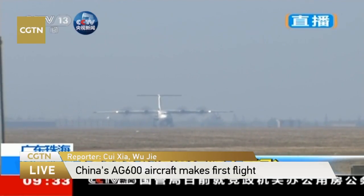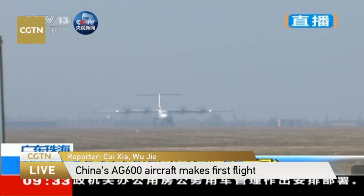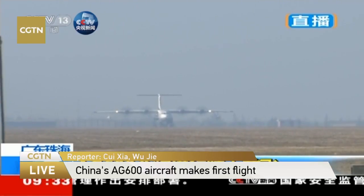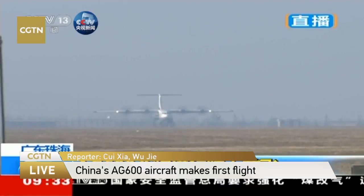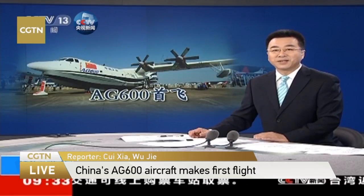AG600 is getting ready at the end of the runway. After having clearance, it will take off. And we'll be covering the whole process. So thank you, Wu Jie. Thank you for bringing back the footage from the scene of AG600's maiden flight.